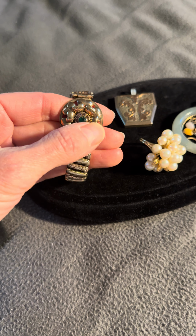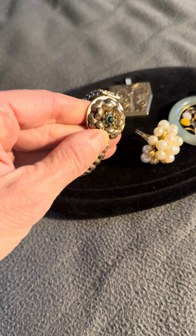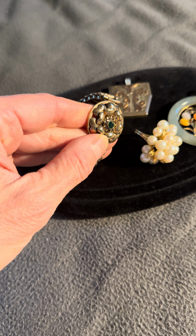It has a green, and then I think they're like very light purple stones on the sides and that flower look to it. I did look these up on eBay, and some of them go well over $100. So I'm probably going to put maybe like $175 on this piece, just because it is so special, so unique, and again, you don't find these very often. So that is that.